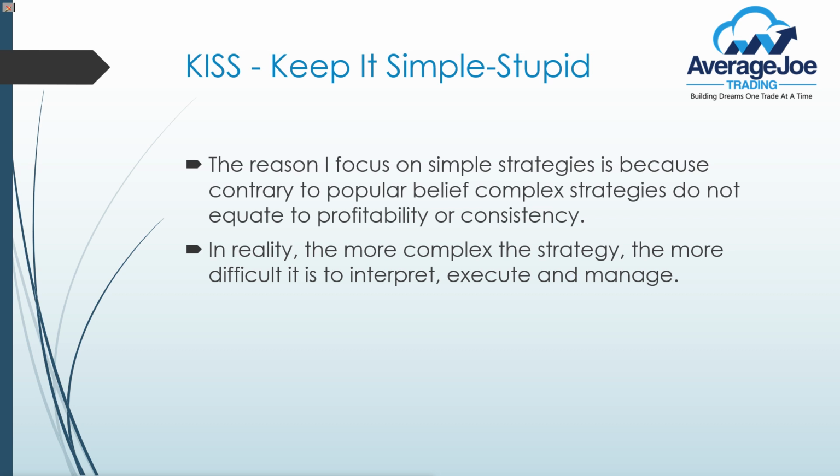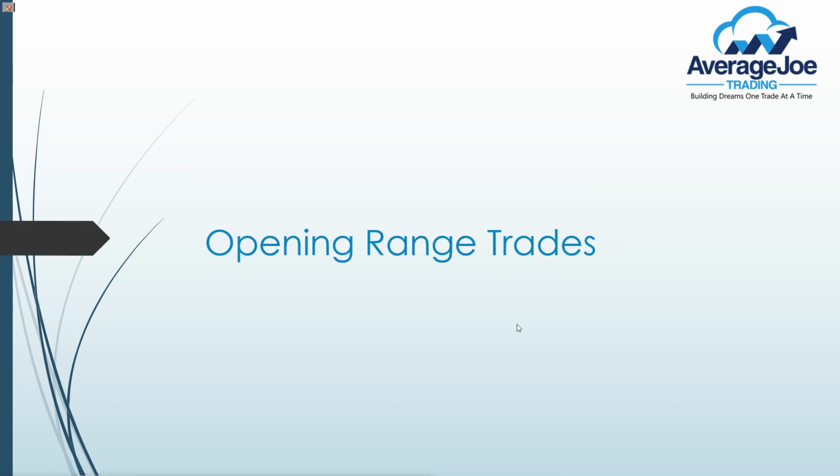And so what I try to demonstrate every day is staying consistent, not changing up, doing the same thing every day, taking what the market gives us and moving on. And at the end of the week, at the end of the month, we're putting a little bit of money in our pocket. That's the key. That is the key.